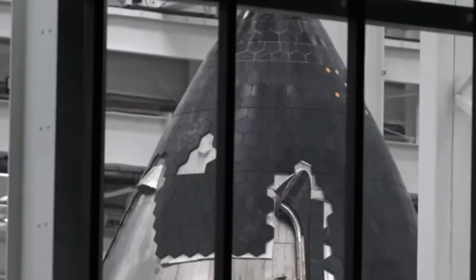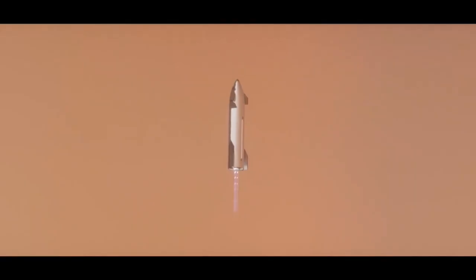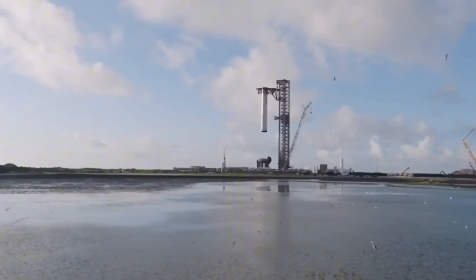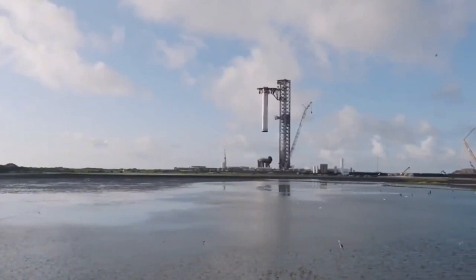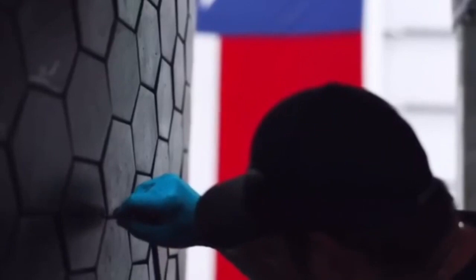human endurance and ingenuity. But reaching the red planet is only the beginning. The true challenge lies in building a sustainable human presence on this alien world. Starship, the most advanced spacecraft ever designed, will serve as the cornerstone of this historic mission. This isn't just another space endeavor. It's humanity's first step toward becoming a multiplanetary civilization.